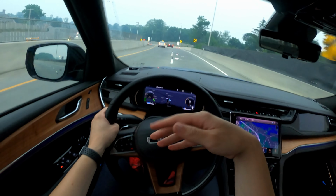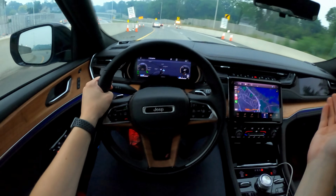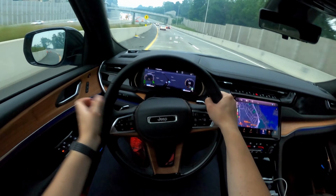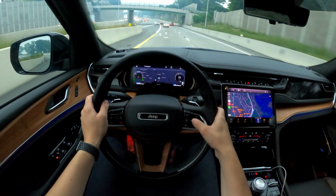And remember, these are safety assistance systems. This is not a full self-driving vehicle at all. It's not meant to be either. So it really is just assisting you on your drive. And it does do a very good job at it, I do have to say.